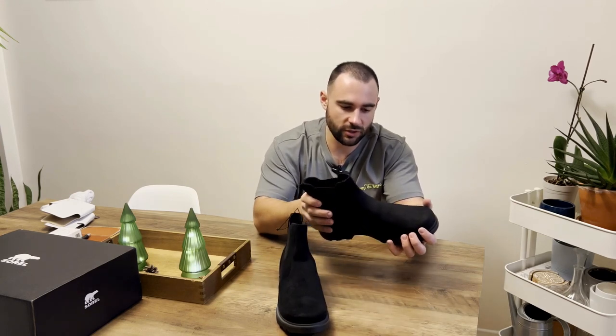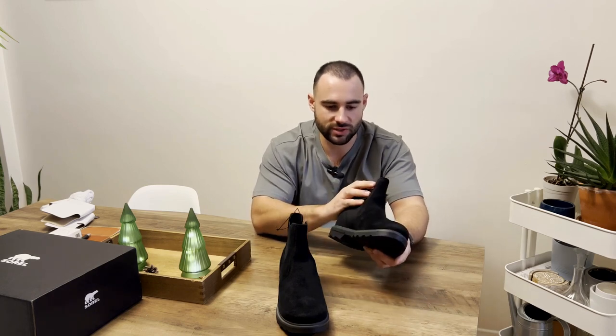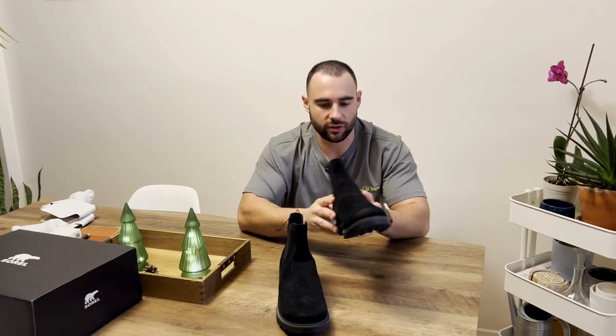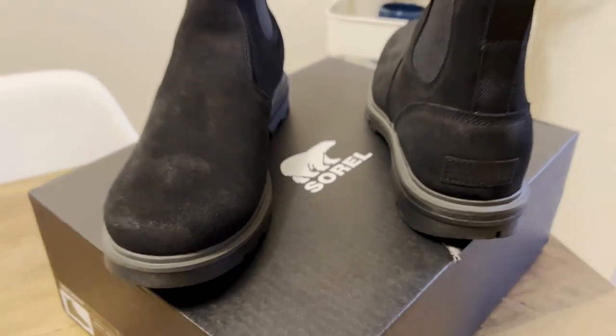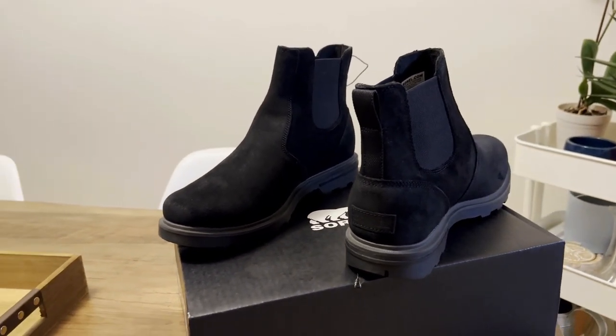I don't know how much I'll wear these outside of work, to be honest, because I do have another pair of boots that I kind of want to use and don't want to ruin these or overuse them. And these are suede. I'm not sure if you can tell from that angle, so I'll probably get you another angle so you can see these a bit better. But they are suede, which means that the salt might attack these quite aggressively.